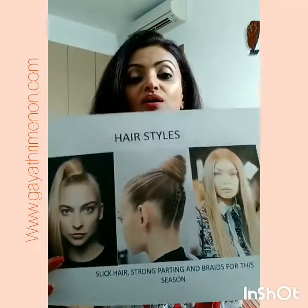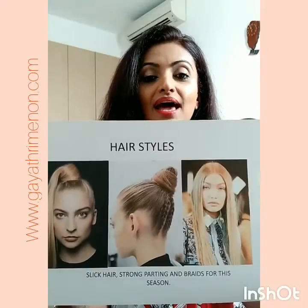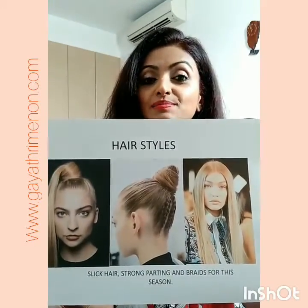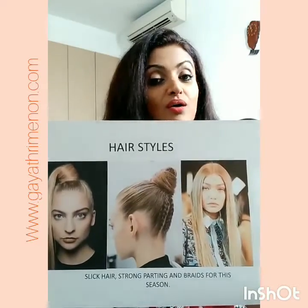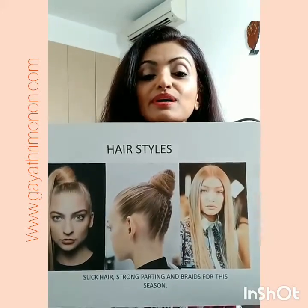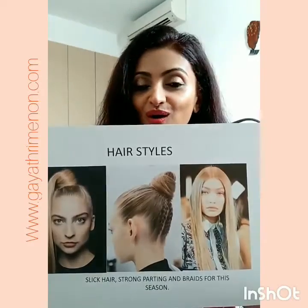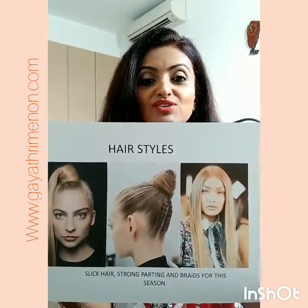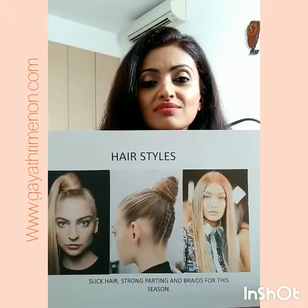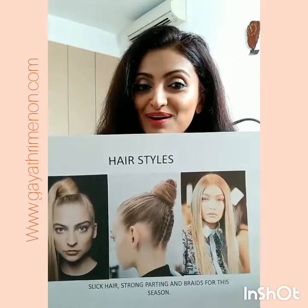Again with hair, we have the sleek ponytails and braids in all shapes and forms. So braids as plaits coming down your shoulder, going up into a bun. It's about sleek, keeping it simple, keeping it chic, nothing complicated. So a must try for all of you. You have enough occasions and events coming up. Experiment with your hair. See what you can do yourself. None of these are complicated. All can be done by yourself. That's the best part of the season.